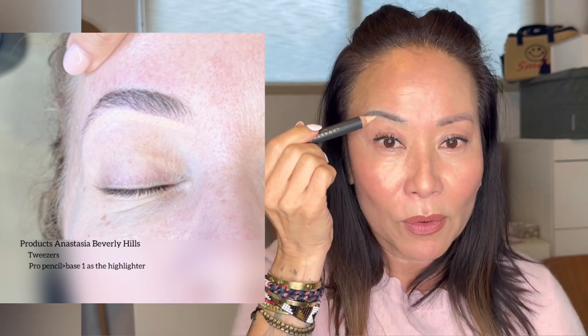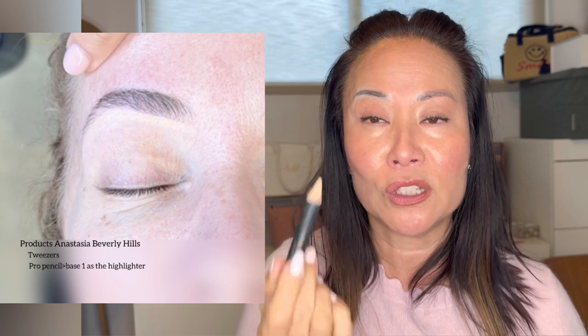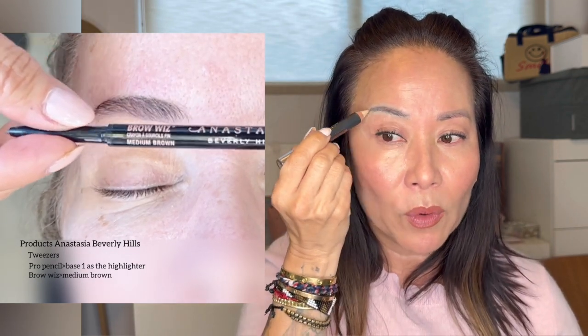So this area right here. If you're not sure, this is something you can do: put a little highlighter or even a concealer in that little pocket to see if that's the shape you like, to see if that's for you. You are going to find that you can probably get rid of some of that hair. And notice that it's in an angle. I went in an angle.